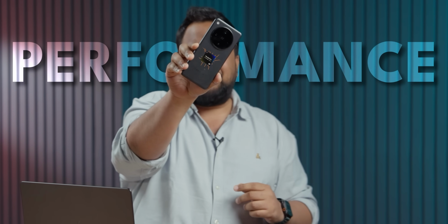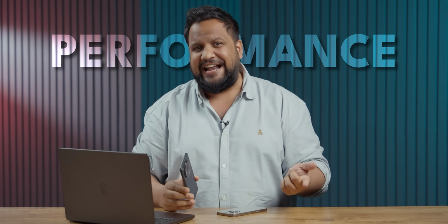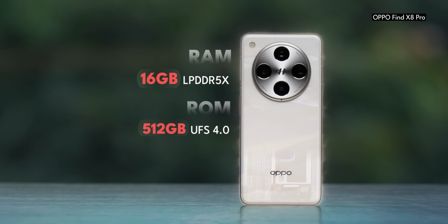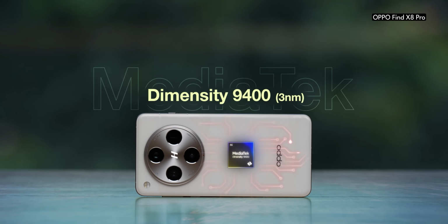So, the Find X8 Pro is actually the first phone to come with MediaTek's Dimensity 9400 in India. Apart from that, you also do get LPDDR5X RAM type, UFS 4.0 storage. You don't get the newer LPDDR5T or UFS 4.1, which is okay. And the only variant that OPPO is actually selling in India is the 16GB 512GB variant of the phone. These are of course top of the line specs, and I really like the performance of the Dimensity 9400.